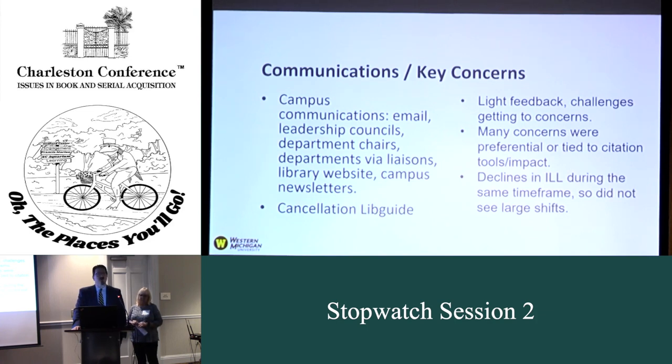Many of the concerns were preferential or tied to things such as citation tools or impact. We had numerous cases where we would sit with individuals and their interest was more, well, I really like using this tool, although we may still have all the content that it represents in a different platform. And so there was working through some of the preferential elements with discovery layers. And one other concern we saw too is, with this level of cancellation, are we going to see an offload to ILL? But we didn't see that shift. As a matter of fact, we saw a general decline of use during that. I think that might speak to the research portfolio slowing during that window. In a good sense, that some of the cancellations we made weren't just pushed over to ILL. They were finding other pathways into that content. So we do think there was a win there.